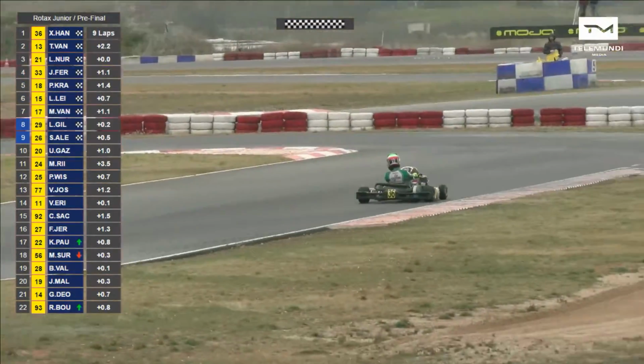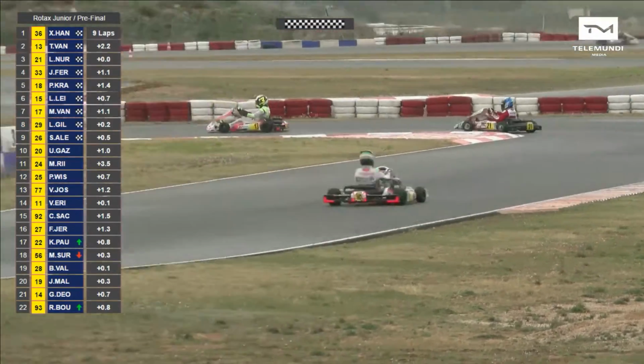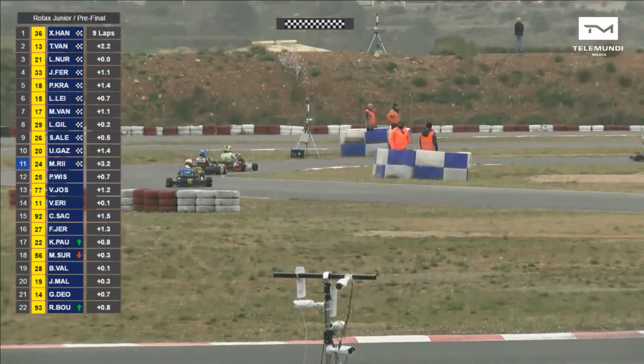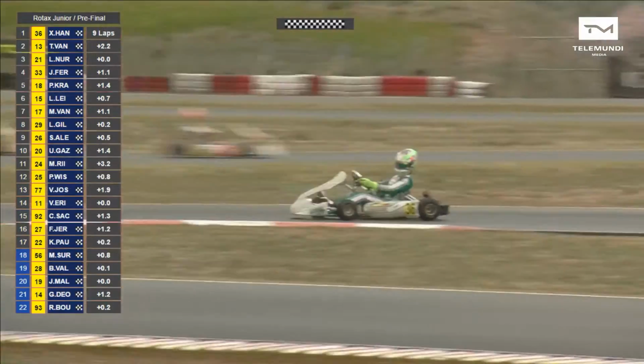A man who made 7 places up from his starting grid, down in 10th place. Very impressive from the finish racer, Luca Nurmi, with Jason Frate and Papshin Krejeveld coming through. Another man who made up many places in that race comes through to take 5th place at the line.